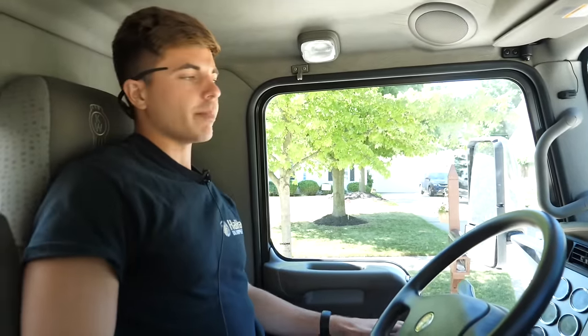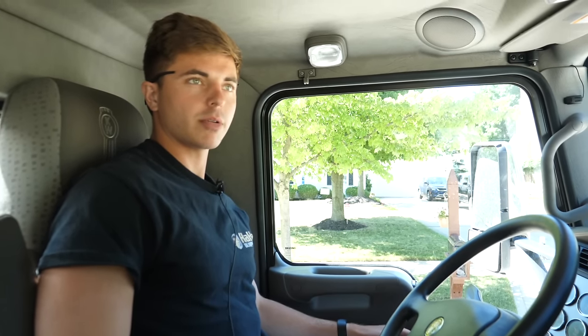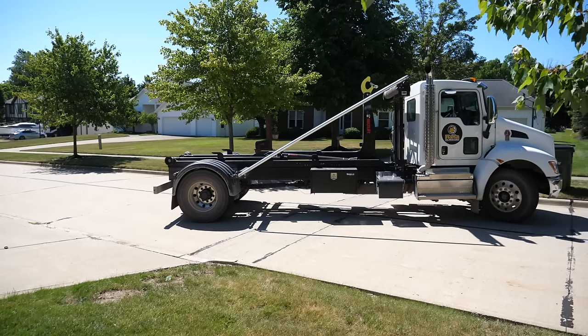All right, we have made it to, what is this, our third stop today? Second and a half stop today. Here in Howland Heights, Ohio, picking up a 15-yarder. It's been on site for about 7 days. They said come pick it up this morning. Looks like a pretty full load.